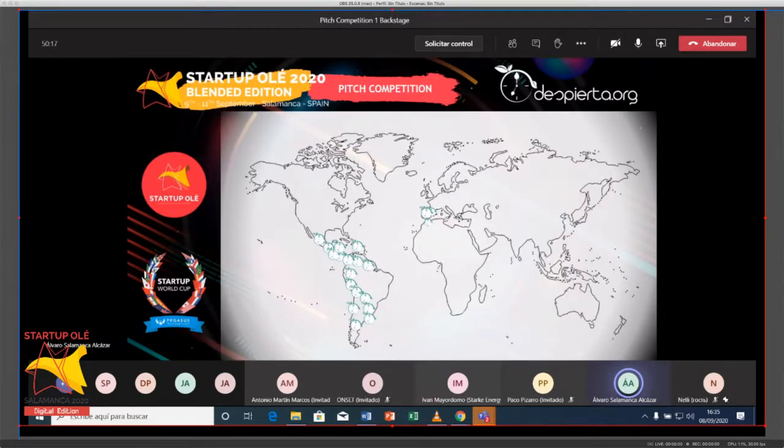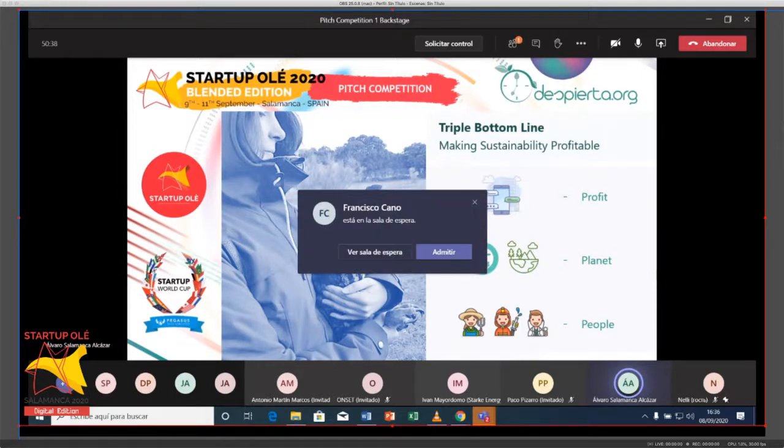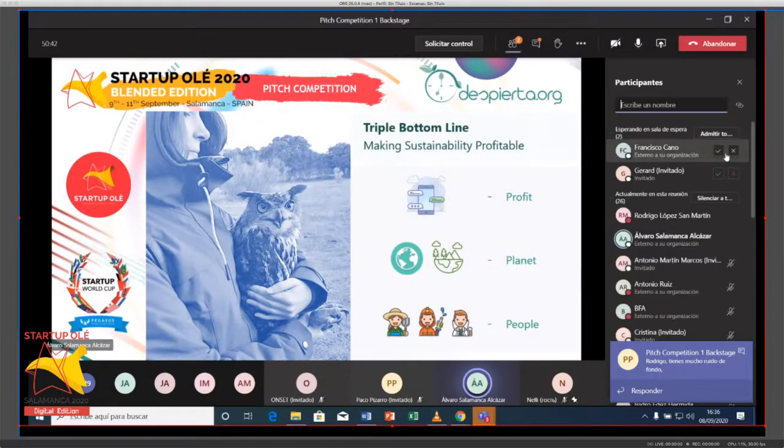We are a triple bottom line company, and we attach great importance to our corporate social responsibility. In this part of the project, we've begun the development of a marketplace, also based on geolocation, where citizens can buy products and services online from our company. And this is the reason why we are here.